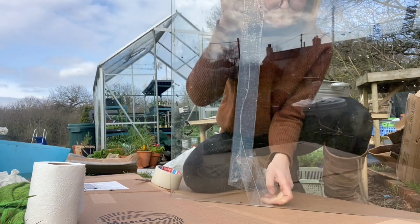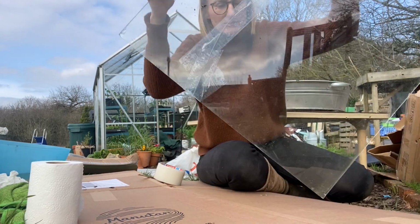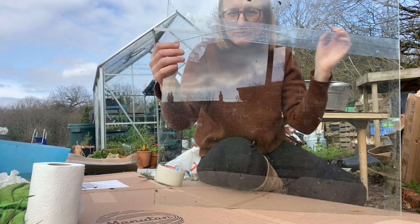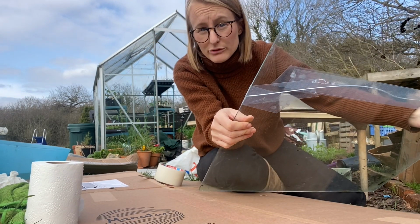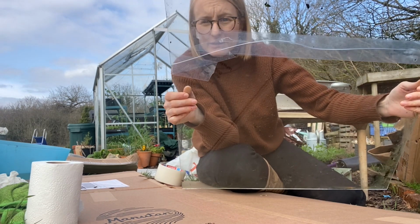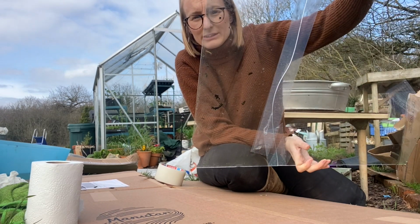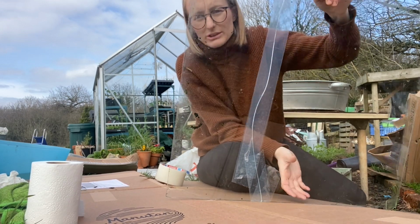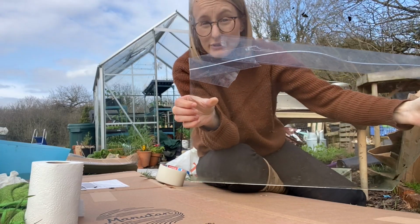Right, there we are. Can you see me? So it's holding together fairly well. However, this is for a roof panel, so I would advise laying it this way up rather than this way, where it can collapse inwards with some pressure. It's less likely to happen if you lay it this way.